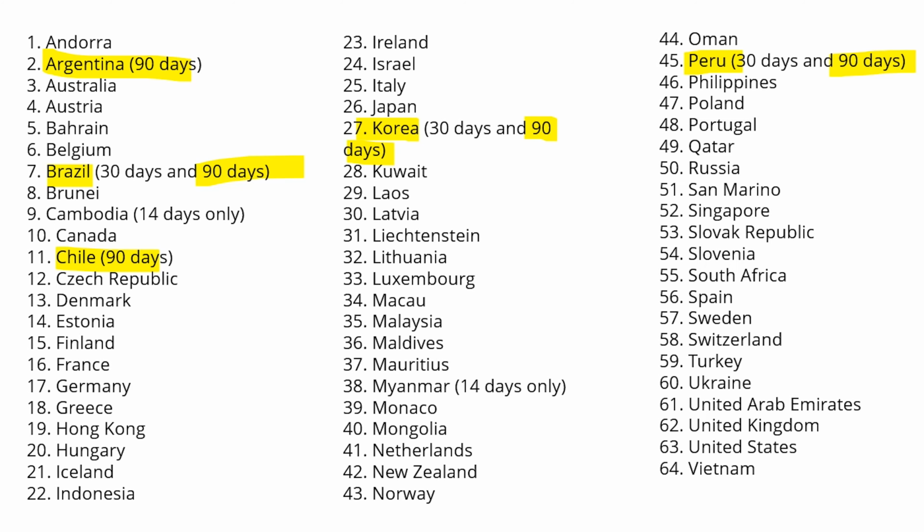So perhaps you're one of the lucky people from one of these countries and can stay for 90 days visa exemption. Now, I think if you're any of the countries with nothing written on, then the visa exemption is up to 30 days. Like I mentioned, that's pretty standard for a lot of countries.